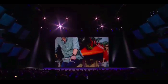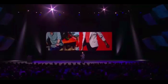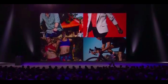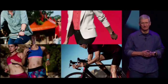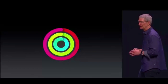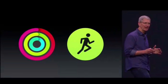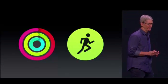So if you're just someone who wants to be a bit more active, or maybe you just want to track what you're doing during the day, or perhaps you exercise regularly, or even if you're a very serious athlete, Apple Watch helps you live a better day. We have two new applications in Apple Watch. The first is the Fitness app. The Fitness app monitors all of your activity and movement throughout the day. And the second is the Workout app. The Workout app allows you to set specific goals for specific types of workouts like cycling or running.